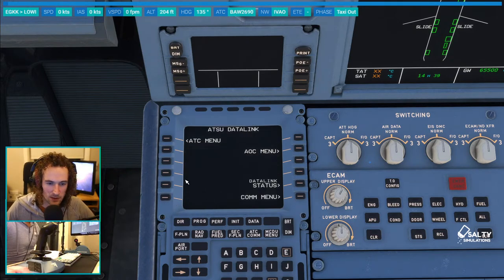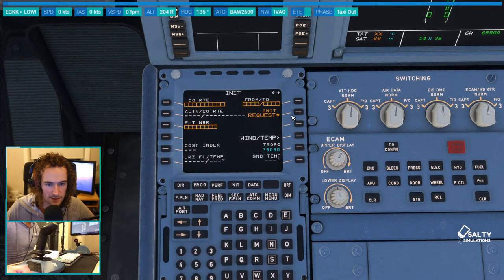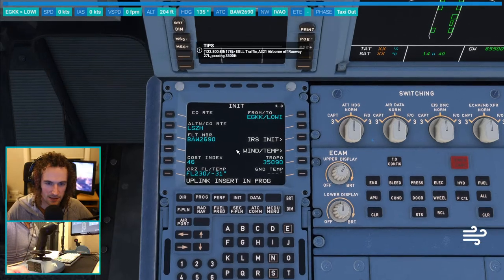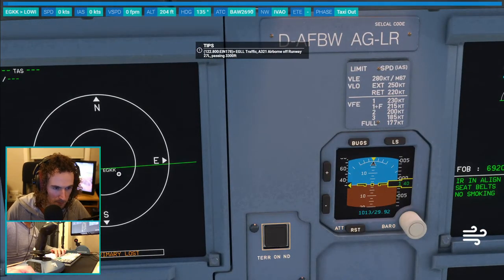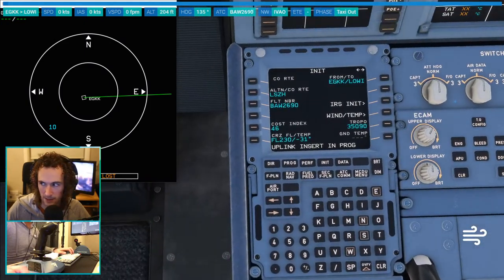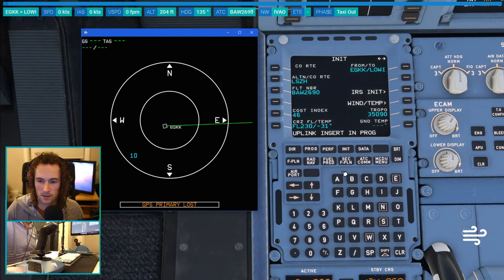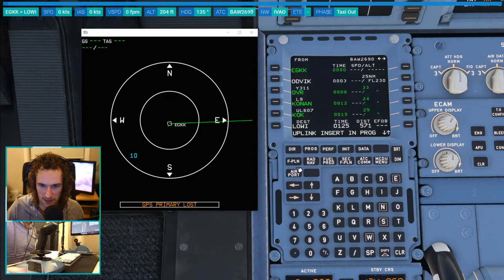All right, and we'll jump on then back to our init page and we can request our routing. So hopefully, fingers crossed, this works. It's been a little bit wonky for me the last few times I've tried it, but hopefully it should work okay. So it's inserted the init page correctly. Hopefully it'll do the rest. Just while it's doing that, I'm going to pop this guy out and bring him down here.